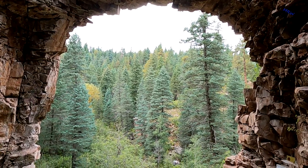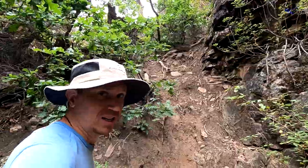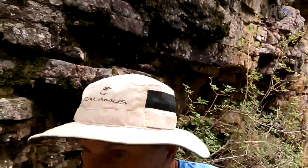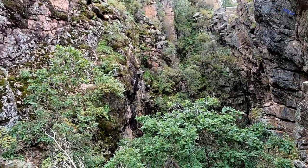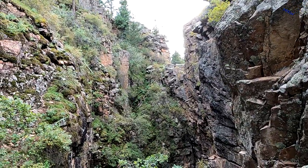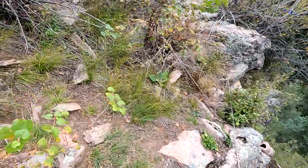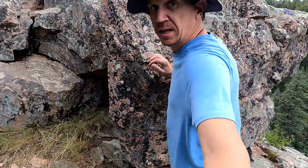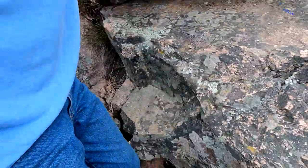Look at that view. That's awesome. Thought I'd do the hike up this steep part up and down this arch. It's steep. Oh man. It is straight up. Straight up. Straight up. Cool. Wee. Legitimate climbing.